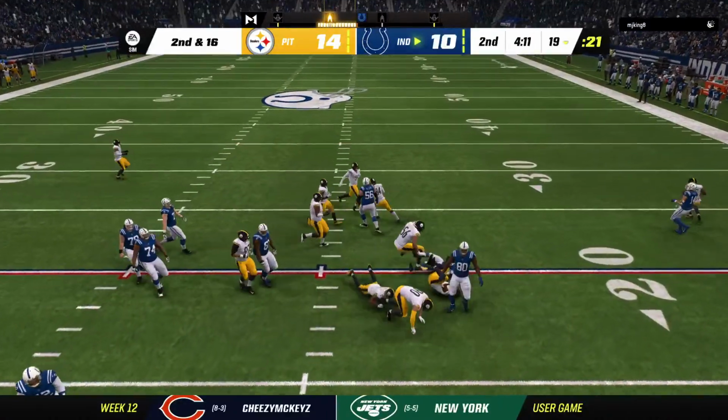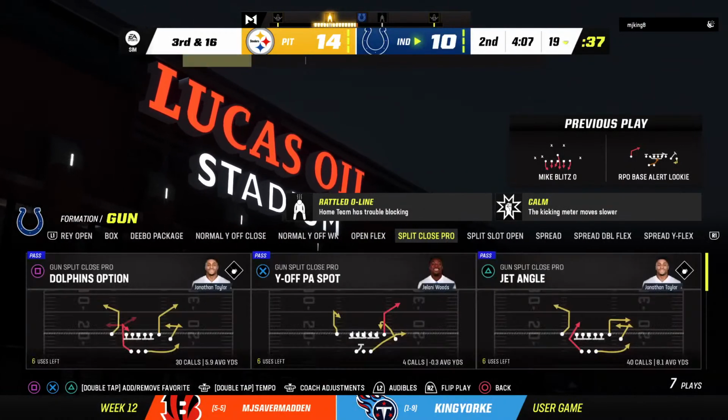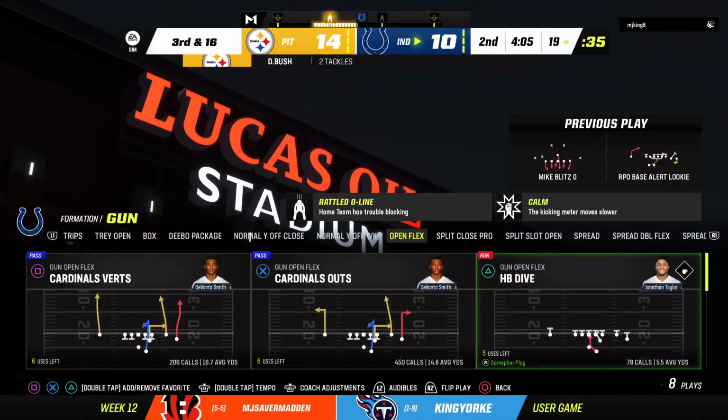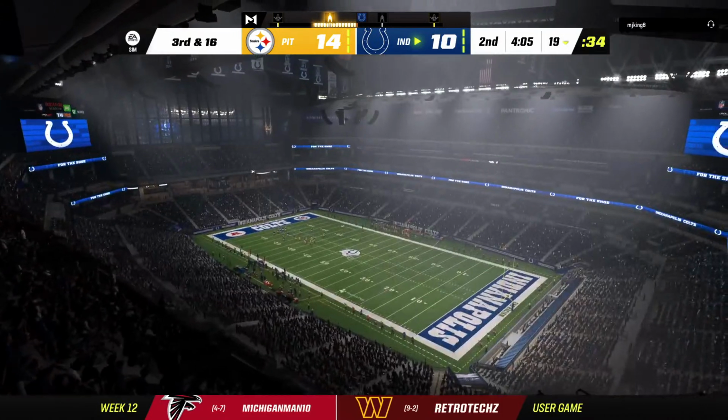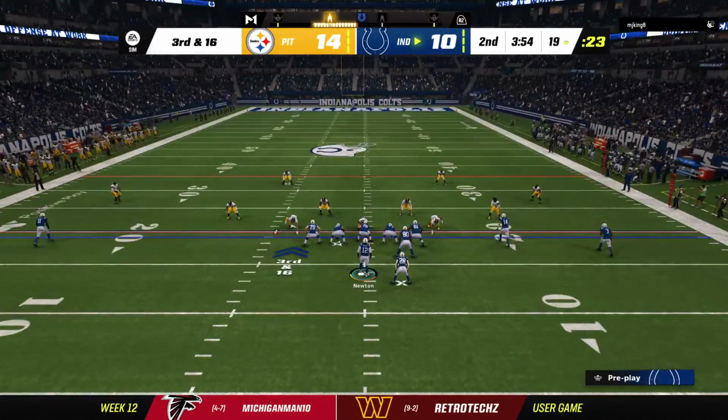And again, the run defense stout this time. He maybe gets back to the line of scrimmage, but no more. No gain on the play this time, and it'll be a 3rd and long situation coming up.